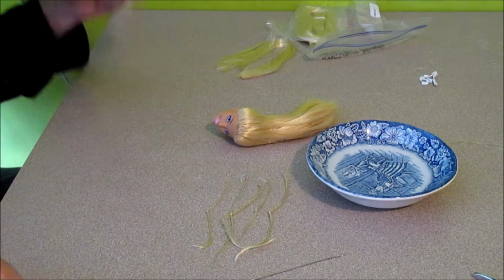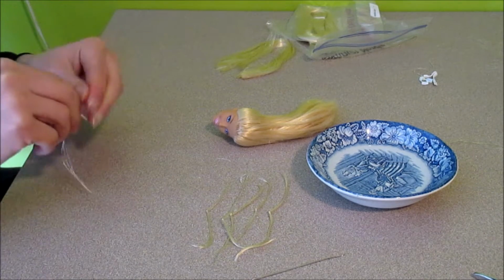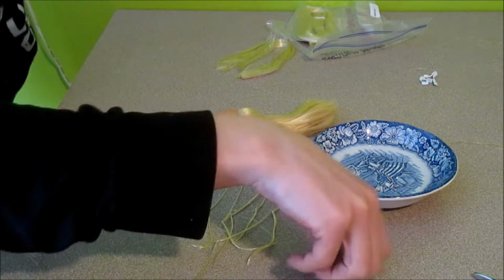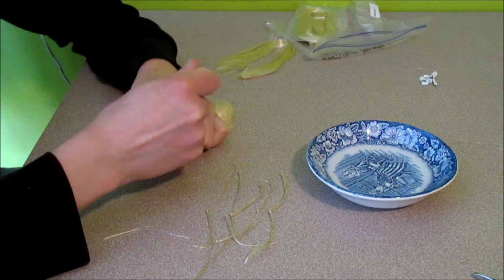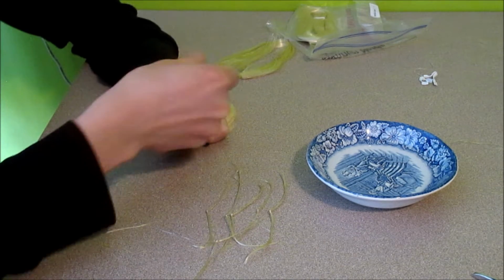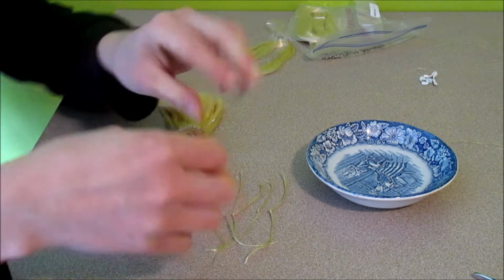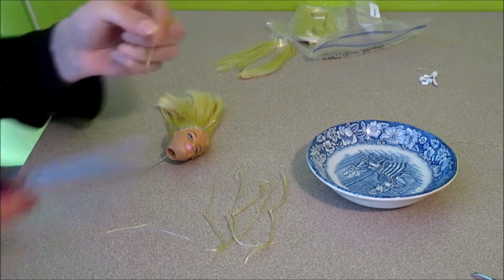And then that leftover bit, if I don't use it, I'll just save it, because someone else might need bangs in the future. And then I'm just gonna carry on and root her like I usually would by inserting the needle into her head, into the plug I want. Her head's a little bit more difficult to work with because of the glue. It's a little bit harder.